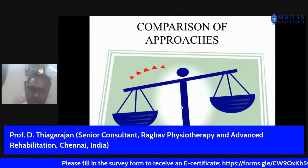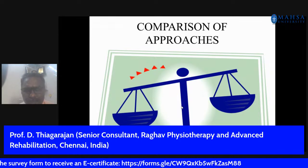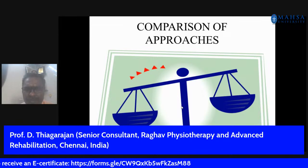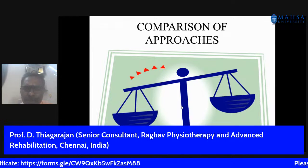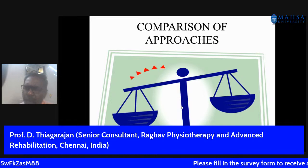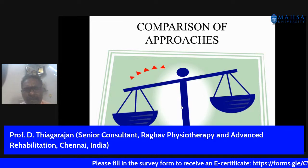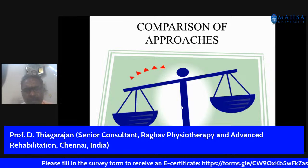Here in Brunnstrom, she emphasized to use associated reactions, postural reflexes, etc. to initiate muscle tone, to initiate movement. The biggest problem or limitation in Brunnstrom movement therapy is we have to start from acute flaccid stage.